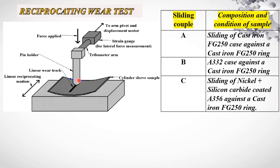In this test, there is a pin and a cylinder sleeve sample. The pin is slid against the cylinder in a linear reciprocating manner. Due to this reciprocating motion, it results in the wear of the cylinder and the pin. The pin used in this test was cast iron FG250. The same pin was used against three different samples. So that is indicated here.